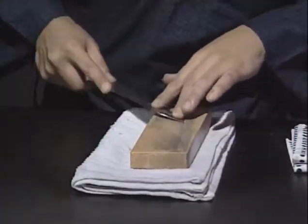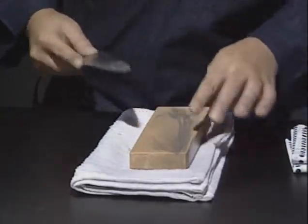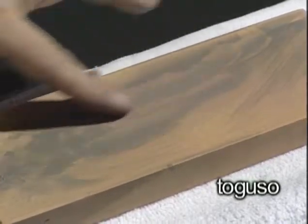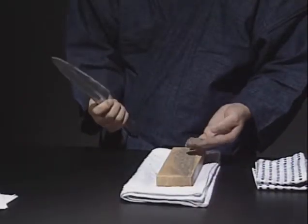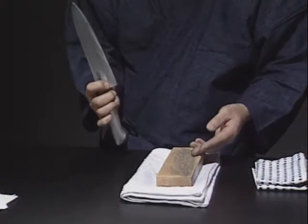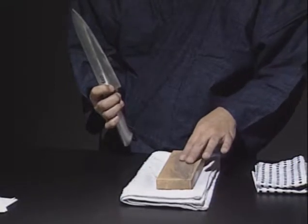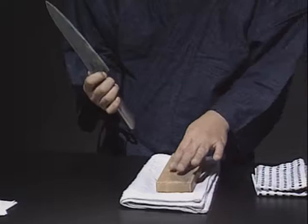Now I want to remind you of some important points when sharpening your knives. You'll see some residue on your stone when you sharpen your stainless steel knives. This residue is called toguso. Although some books on knife sharpening say to wipe the stone clean of this residue, I suggest you leave it there as you continue to sharpen. This fine residue acts as a sharpening compound, much in the same way as a fine sharpening stone.